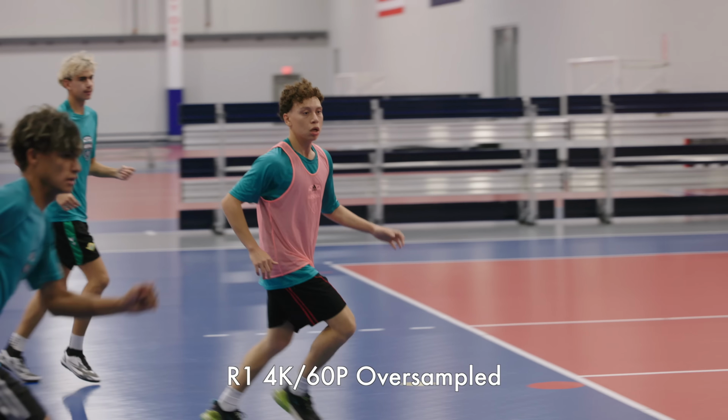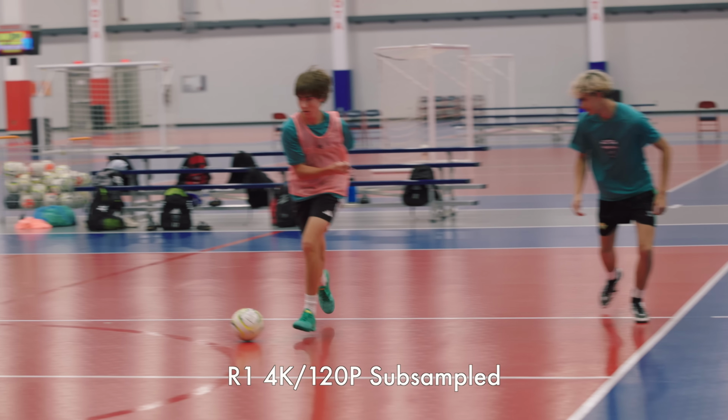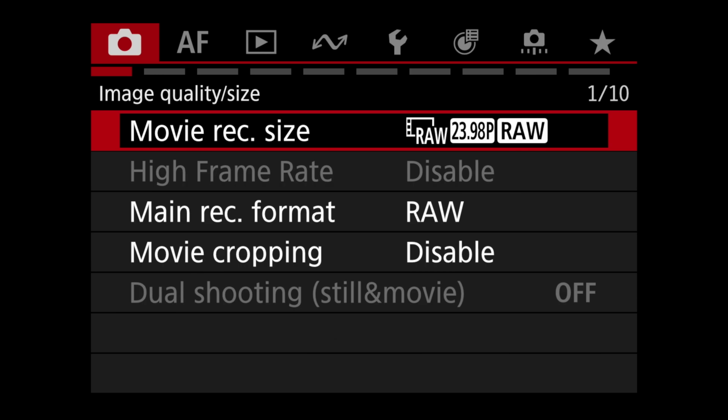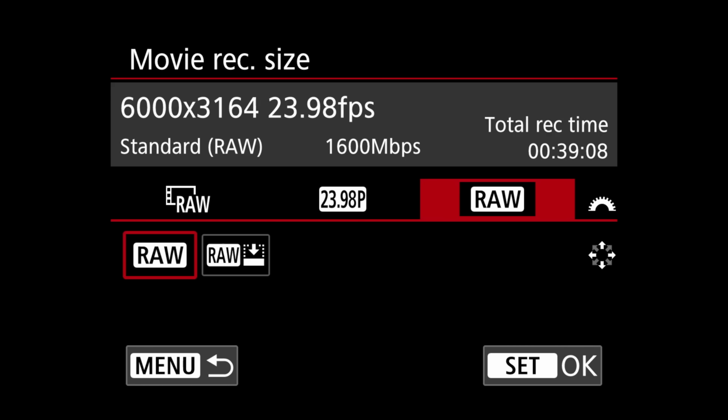This sensor is definitely capable of capturing oversampled 4K 120, but unfortunately, it does have to switch to a subsampled mode. As well, this is a 6K sensor, and we can record 6K video, but only if you're willing to record Canon RAW. Now, those are going to be huge file types. They do give you a lot of flexibility in post, but that's the only way you're going to access the most detailed footage this camera can capture.